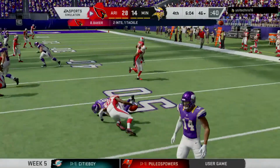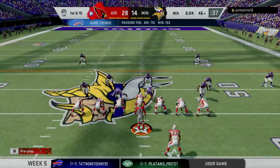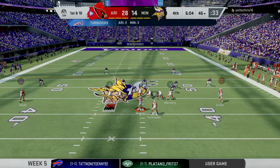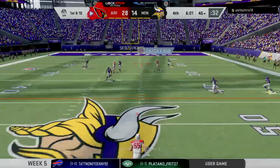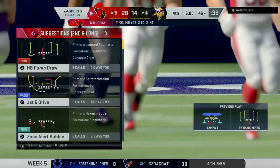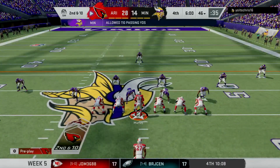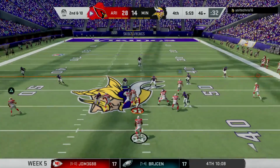Buda Baker with a pick. And the return out shy of midfield to the 46-yard line. So good field position for the Cardinals as they come up 1st and 10 at their own 46. He's going to fire one deep, middle of the field. And that is incomplete. Took a shot there on 1st down, but he couldn't reel it in.